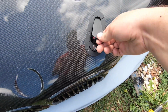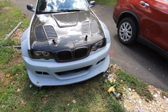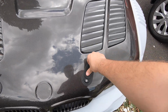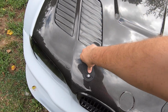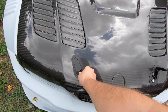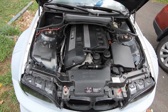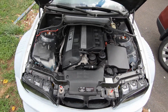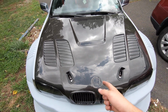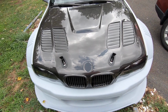Look at that. Love it. Trash, not trash. All right, so now check these out. This is how they're supposed to work. Closed, closed, boom. Up, up. A little dirty, but that's how they're supposed to work. One hand, basically one finger, you pop it and it opens. I had to struggle with both hands to open the old ones.